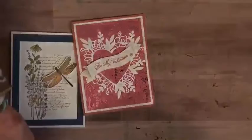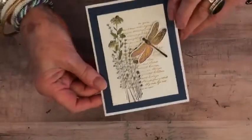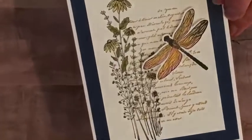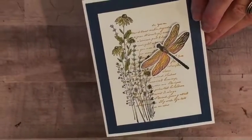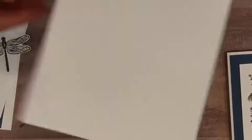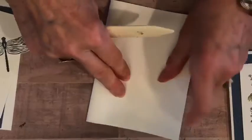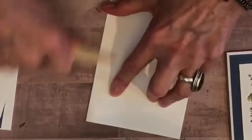The first thing I'm going to do is this card here, the one we're going to do first. Let me bring that up a little bit more so you can see. Okay. Having said that, I'm going to show you what we need. First you're going to need the base cardstock, which is the regular 8.5 by 5.5. I've already scored it, and I'm going to fold it on my score mark. I'm going to use my bone folder for a nice crisp fold.